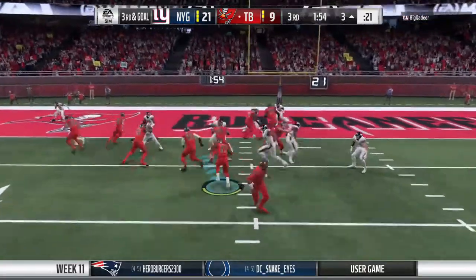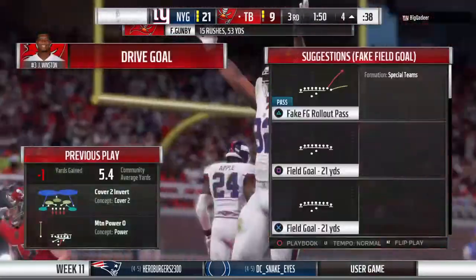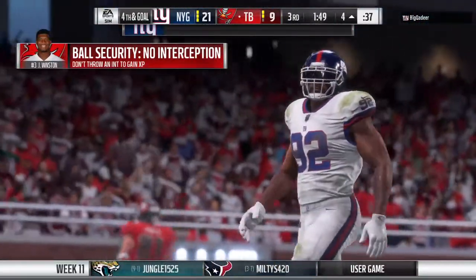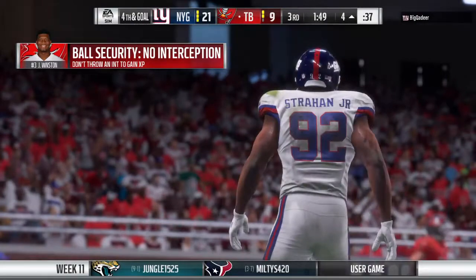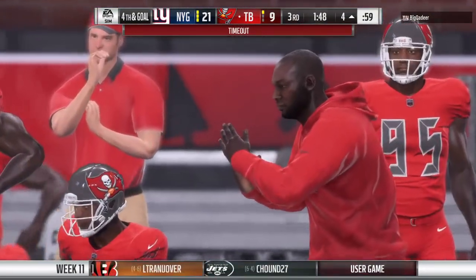Both the run and pass still in play here on 3rd and goal from the 3. And this one will wind up with him losing yardage back to the 4-yard line. It'll be a loss of 1. And that will bring up an interesting decision here on 4th and goal.